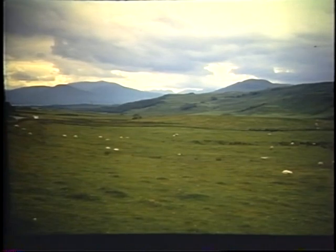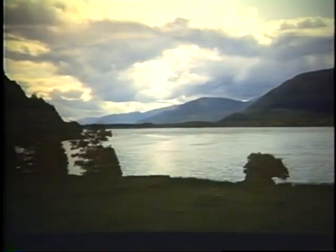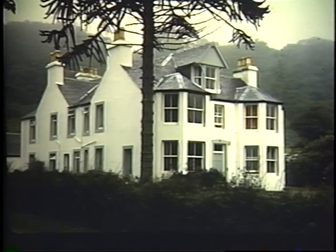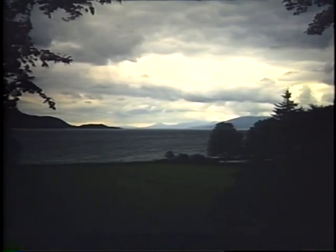We're heading south now. A lot of sheep. This is Loch Lochy, and we passed by that and then stayed at this place that night. If you're not familiar with the monkey puzzle tree, which you can see in the American Northwest, this is one of them right in front of the home there. And that's the loch right in front of that place. It's Loch Lynn.